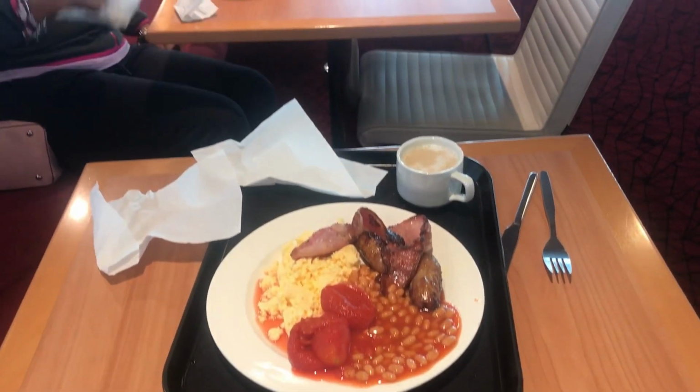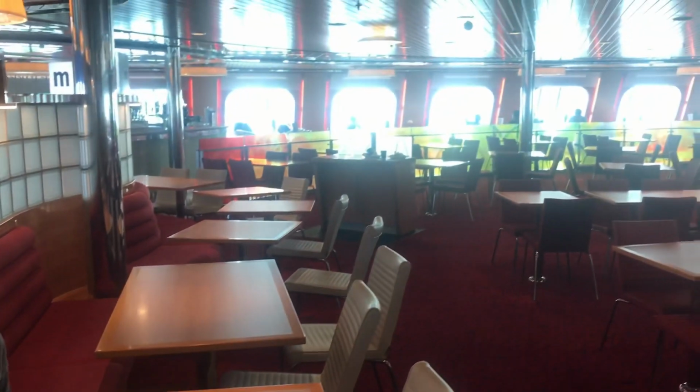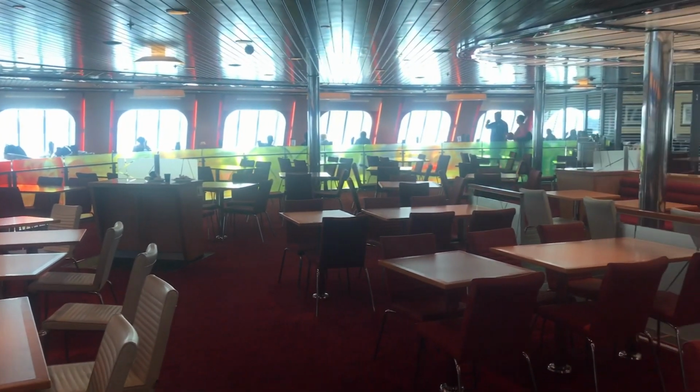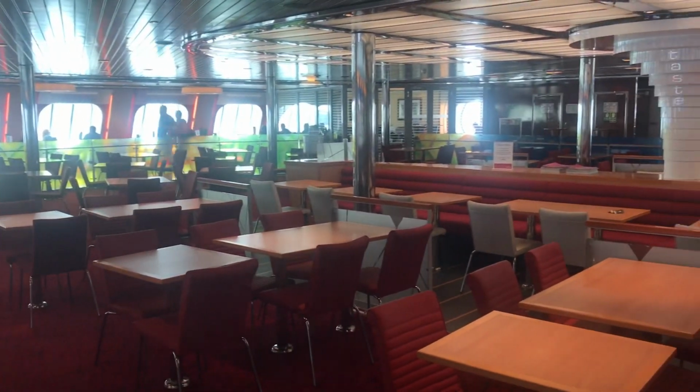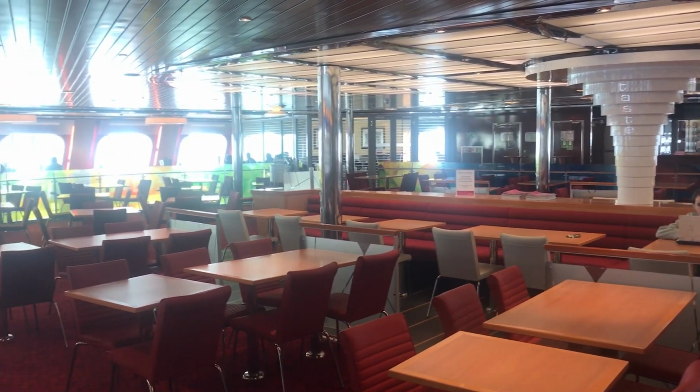And here it is. This is what we ended up with. Full cooked breakfast for me, sausage, beans and egg for Karina. This is the back, like I said before, great views out, and what we found here was this was a really good place to sit.